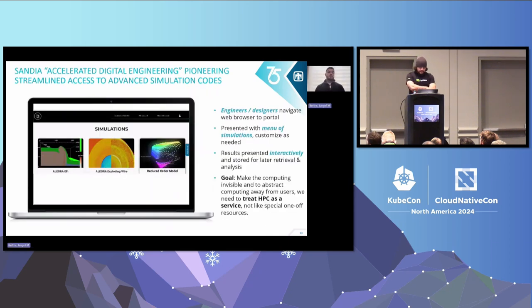Talking about experts, this is the way it is envisioned ultimately. Engineers and designers will navigate to a web portal that looks similar to something like this. They would have a menu of simulations, pick their simulation, and be able to receive the resource interactively. In essence, this effort aims to democratize HPC by offering its performance without requiring researchers to become HPC experts. We would like to treat HPC as a service, not as a special one-off resource.